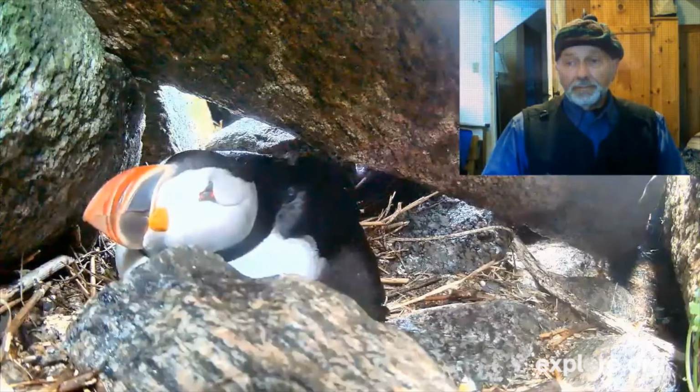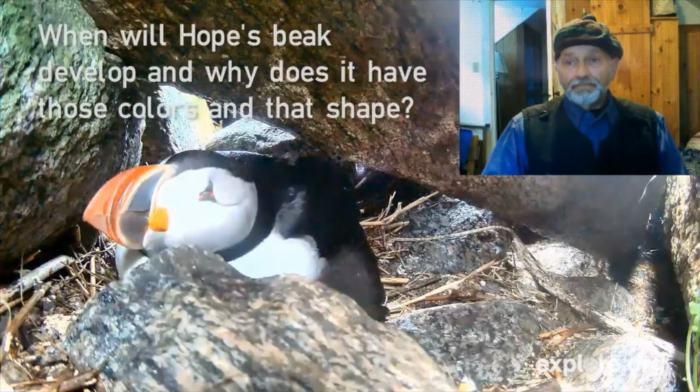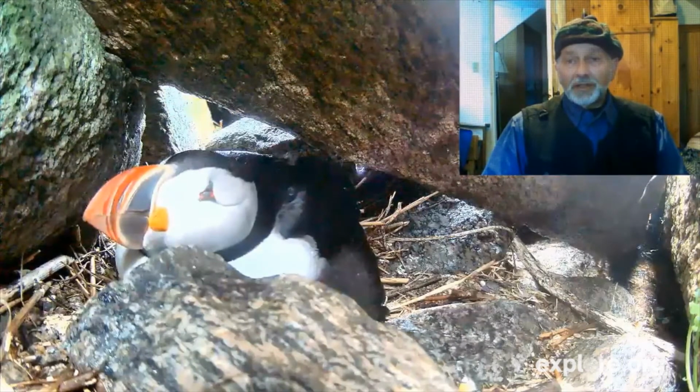A lot of people have questions about baby Hope's development in the sense that her beak looks very different than her parents' beaks. When is she going to develop that bright and colorful beak? And maybe you can talk a little bit about why the beak looks like it does. So puffins have this characteristically flattened, laterally compressed beak, like somebody squished the beak together. Very unusual in seabirds. Only the puffins have this in such a dramatic way.